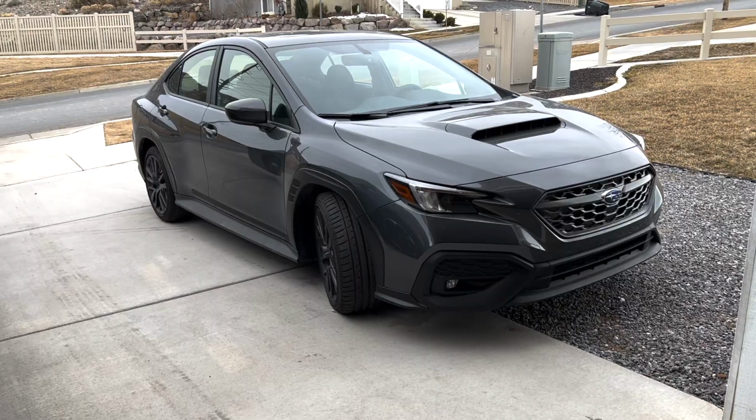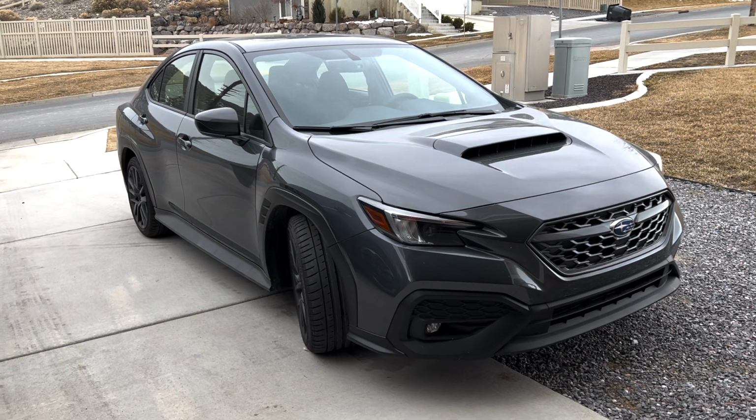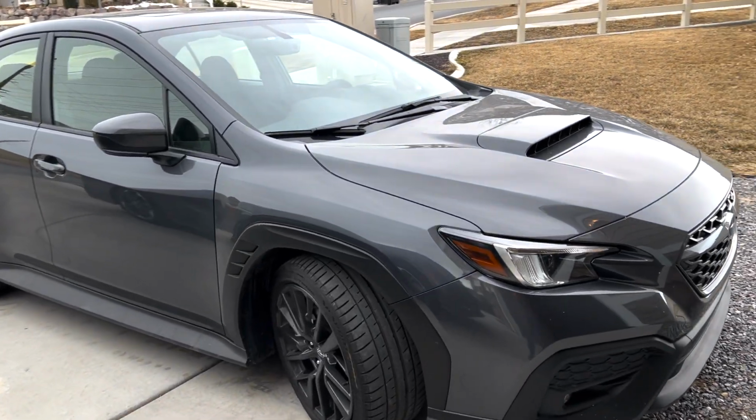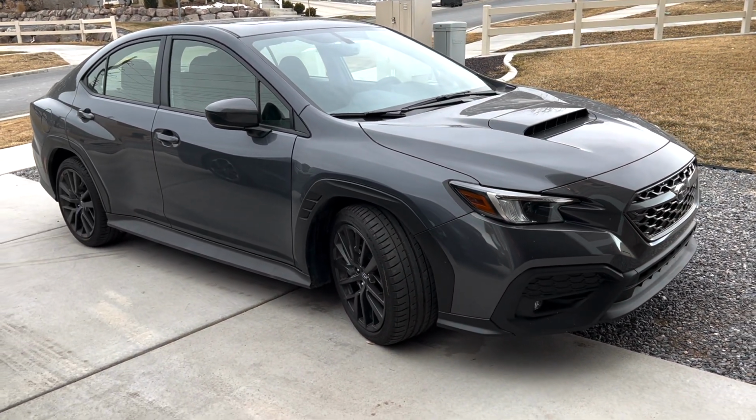But when this car originally came out, I didn't like the looks of it, wasn't super excited about it, but I saw it in person, and especially when I drove it, I was blown away. So this car has 271 horsepower, 250-ish pound-feet of torque, and a lot of people are upset about this car because it only has 3 horsepower more than the outgoing VA chassis. This is the VB chassis, and people are really upset about that.